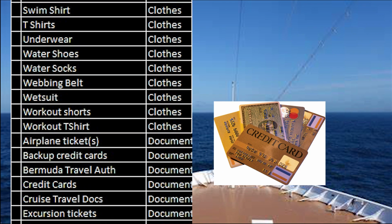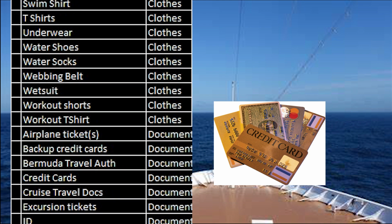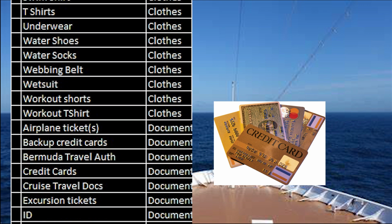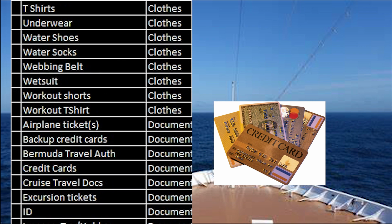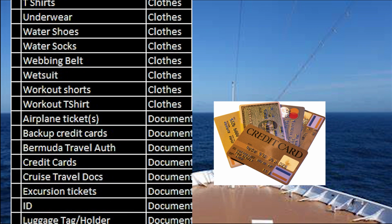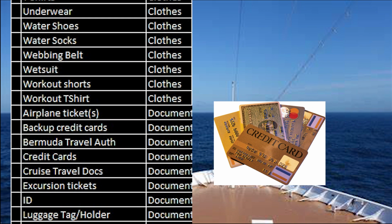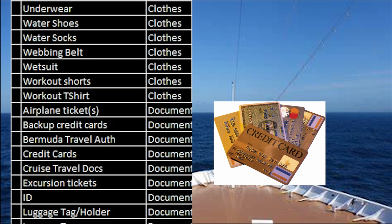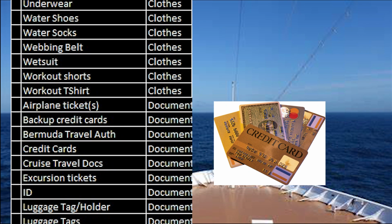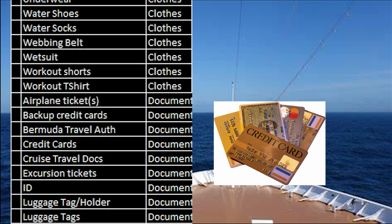Backup credit cards. So I'll keep a couple of credit cards in my wallet, and then I'll put maybe 4 or 5 credit cards wrapped up with an elastic band in my backpack. Sometimes I'll even put them in my carry-on bag as well. So just a stash should I either max out or lose the credit cards that are in my wallet. It's just a backup source of funding there.